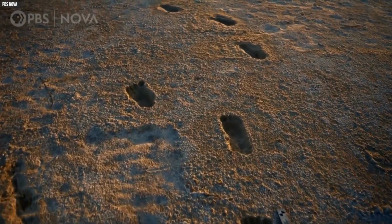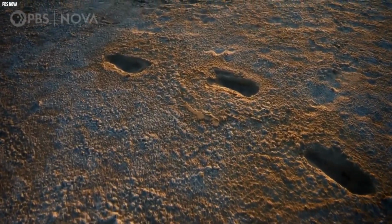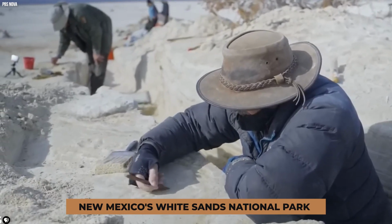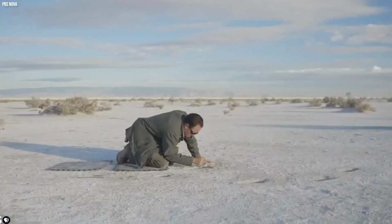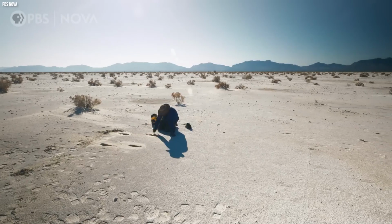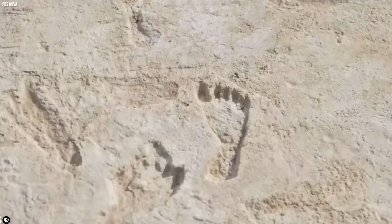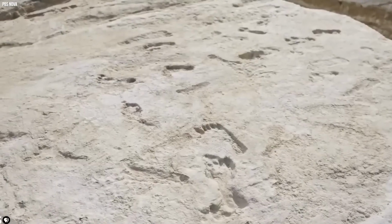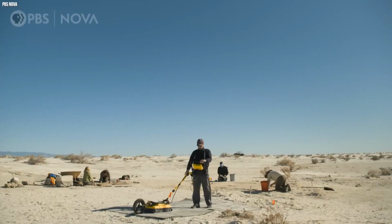But hold on tight, because just a few years later in 2021, that record was completely shattered. Archaeologists working in New Mexico's White Sands National Park made an extraordinary find that would rewrite history. They uncovered tracks that astoundingly predate the previous record, estimated to be between 21,000 and 23,000 years old. These footprints not only almost doubled the age of the oldest known footprints in North America, but also revolutionized our understanding of early human settlement in the region.